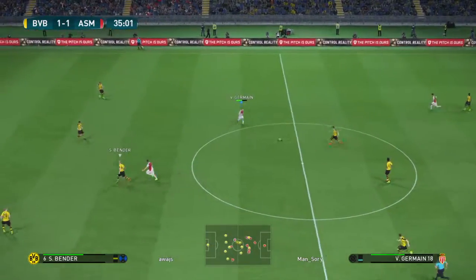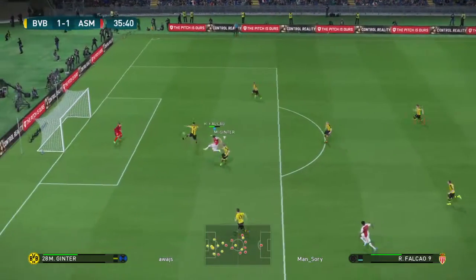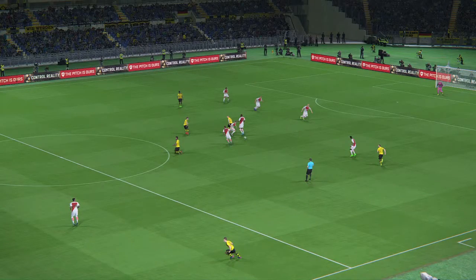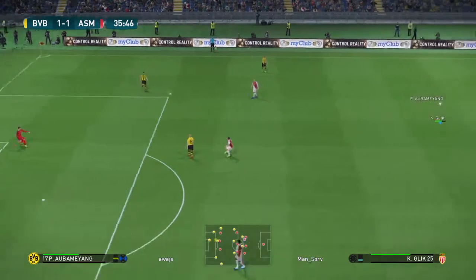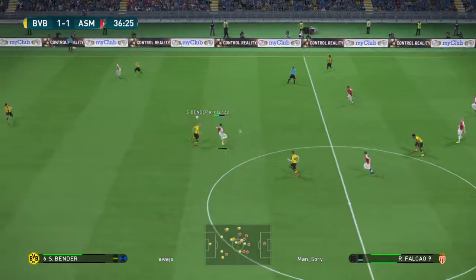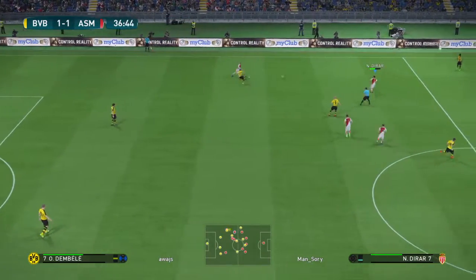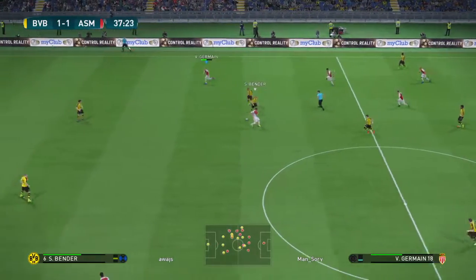Who's going to make this theirs? Germain passes it through. And the finish! Oh, surely that deserved better. Yeah, the ball in there was simply superb. He won't be too happy that it's gone to waste like that. Oh, he really wanted that. It's tremendous play on his part, Peter, and he's proving to be a right handful throughout the game.